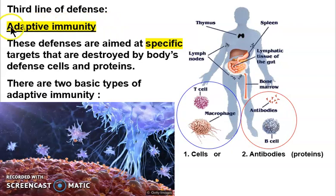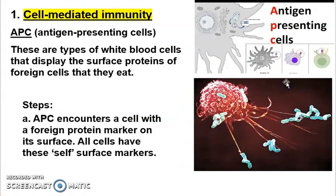I like this name, adaptive immunity. That's our third line, because the first line is the skin and membranes, the cilia. That keeps out most invaders. And then we have a second line, these blob-like macrophages. They eat everything: splinters, dirt, bacteria, viruses. But if these guys are starting to lose, then we need help.